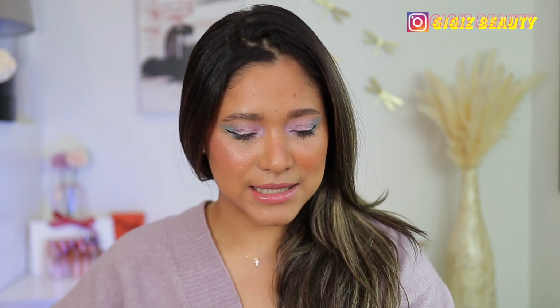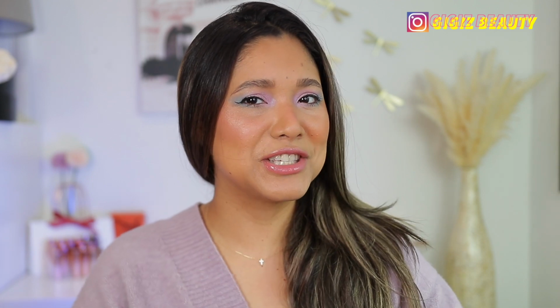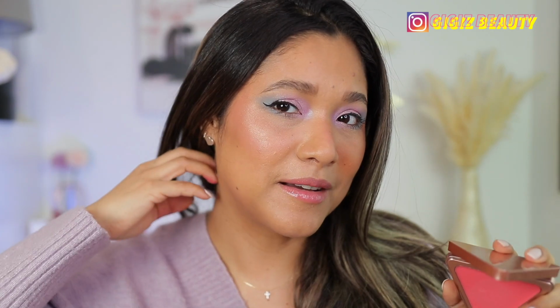Is it Humble? Hold on. Let's see. I love this pink shade. I don't know if it's because of my eye look, but I'm feeling this pink. I really wanted something very bright and vivid, and Humble really does that for me. It really amps up my look. It brings everything together more beautifully. Its cool tone is pretty deep.